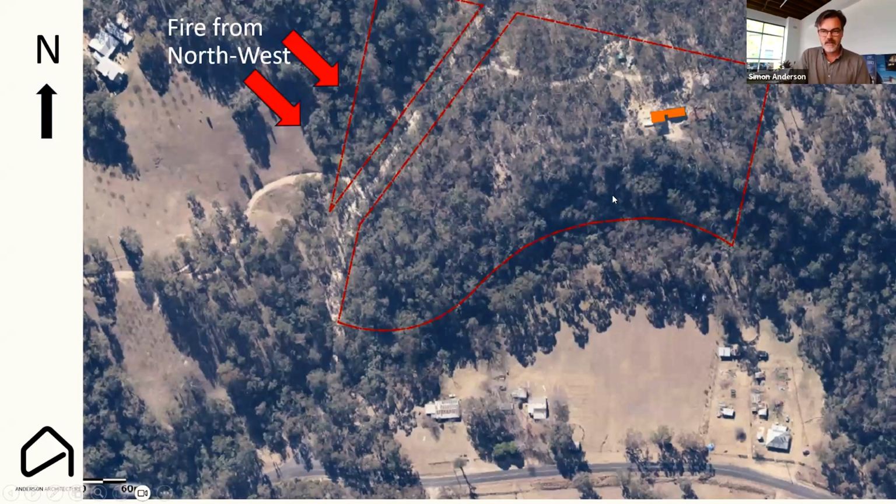Here is the site plan, or an aerial shot. The house is up here in the orange blob. The main road through the Megalong Valley is on the bottom of the screen. North is up the page. So the predominant weather or wind direction is from the northwest, and that's where the fires are most likely to come from.